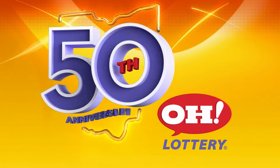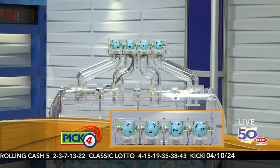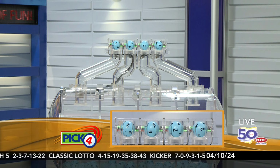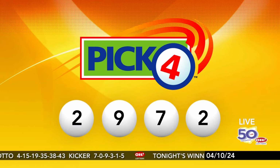Now moving on over to tonight's winning Pick 4 numbers. 2, 9, 7, and 2. So repeating this evening's winning Pick 4: 2, 9, 7, 2.